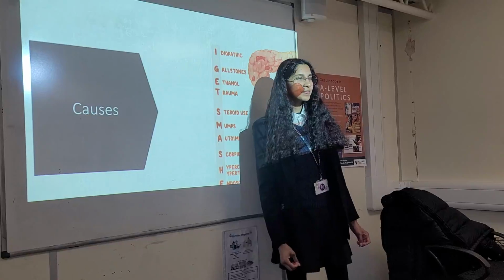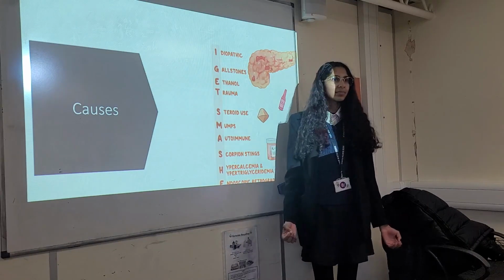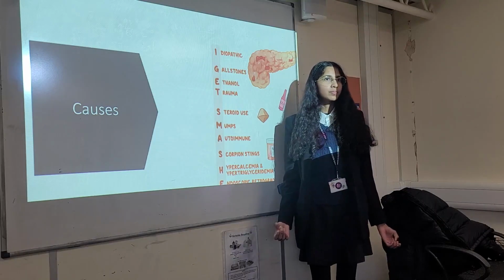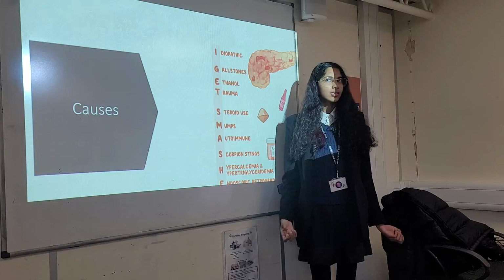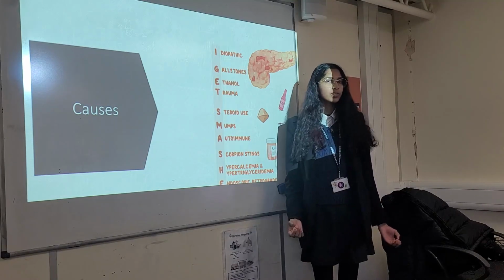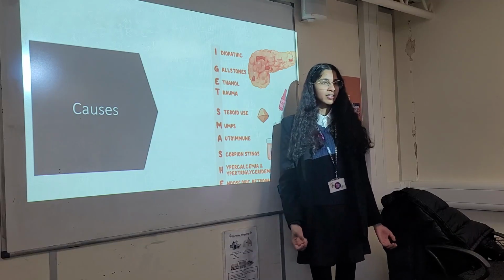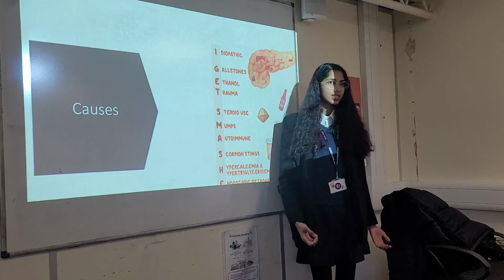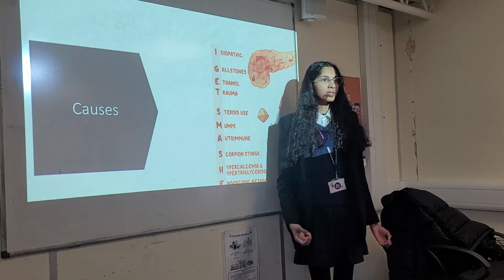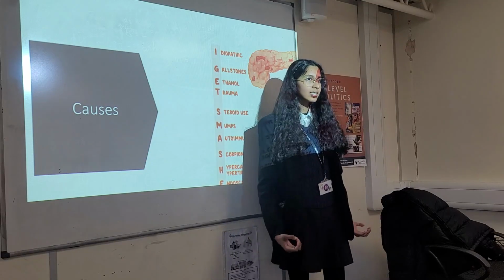Scorpion stings. Scorpion stings aren't an everyday occurrence, but when you do get one, it can break down a peptide inside your body, which breaks down amino acids needed to make vesicles. If you can't produce vesicles, lots of things would happen. How are you going to transport the enzymes? How are you going to transport substances in your body? So when that happens, your pancreas can end up inflamed because there's nothing to transport these enzymes, and they'll start digesting your own body.